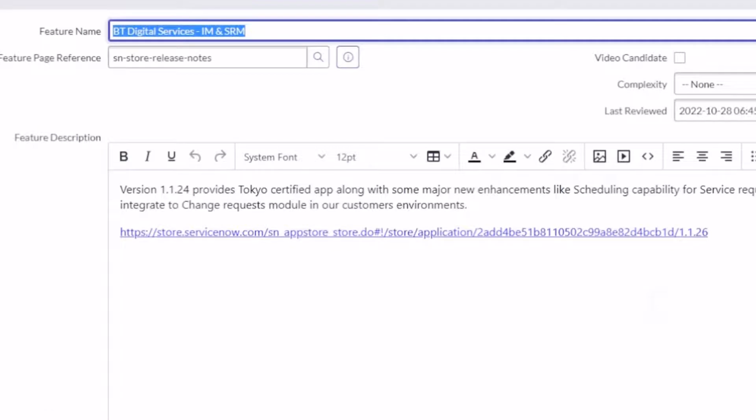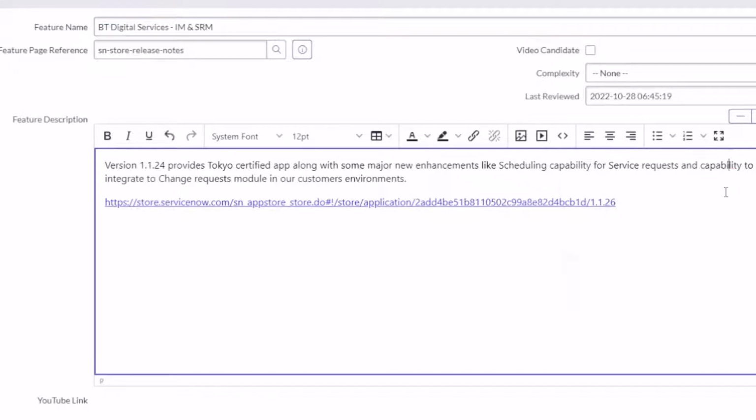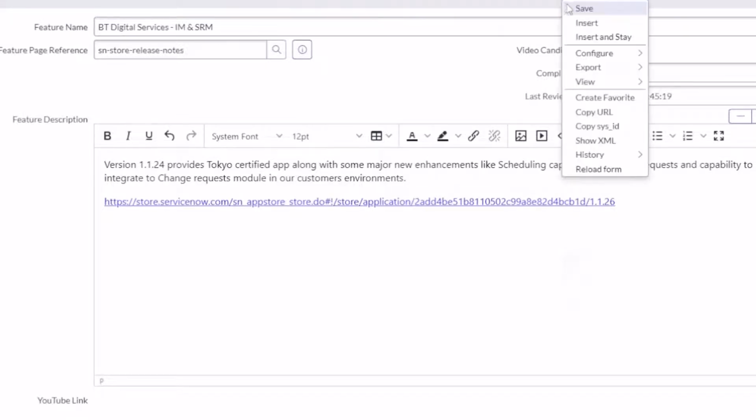BT Digital Services IM and SRM. So this is another Tokyo certification, but also some major new enhancements around scheduling, capability for service requests, and a capability, I think there's a misspelling there, to integrate to change request module in their customers' environments. So another good one there. We'll save that spelling fix on that one.